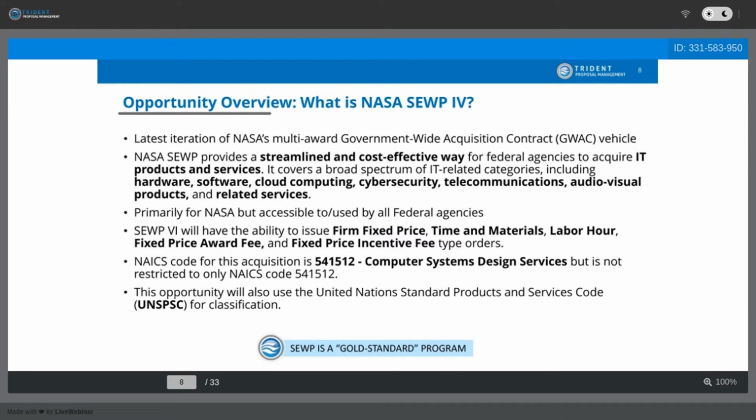Thank you. As many of you know, this is the latest iteration of NASA's multi-award government-wide acquisition contract, and its intent is to streamline and provide a cost-effective way for federal agencies to acquire IT products and services.